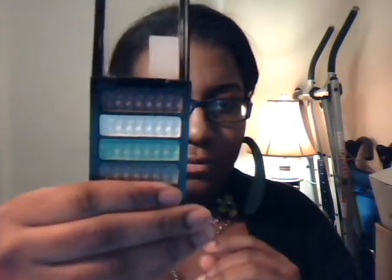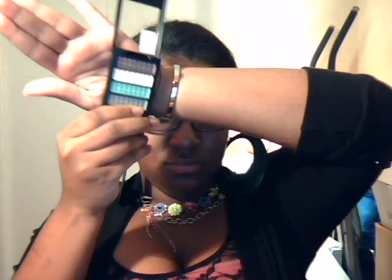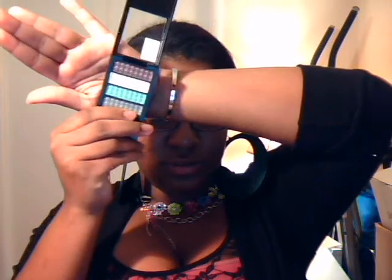Okay. Also from Walgreens, I bought this Revlon Quad in the color Silver Fox. And it's so pretty. It looks like this. Really, really pretty colors. Of course, you can't see it. There we go. Gorgeous colors. Love it. So I bought that one from there.